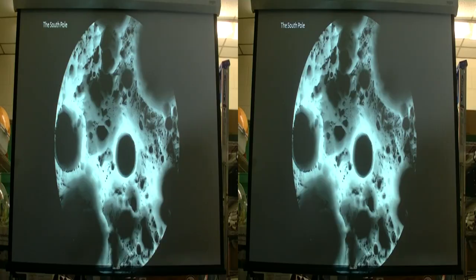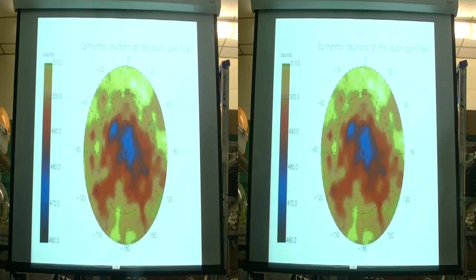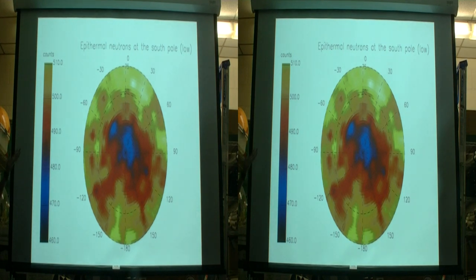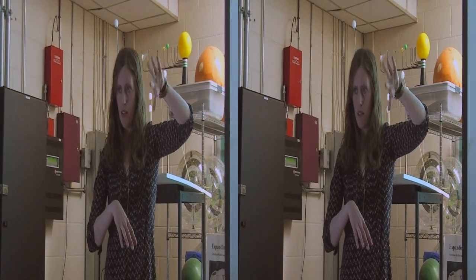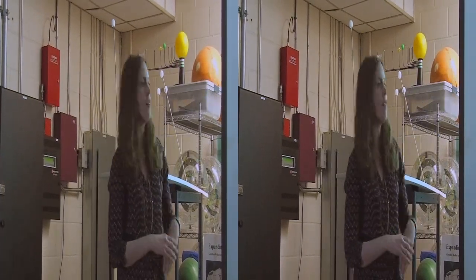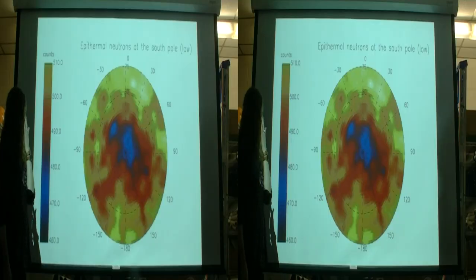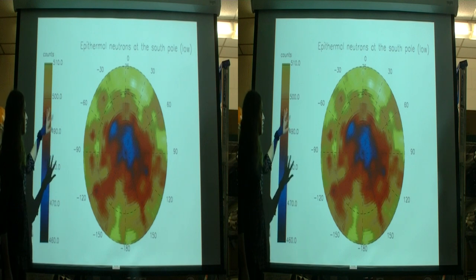And now the goal is to look in these shadowed regions for what we think is there, the ice, because of measurements from other spacecraft. This is actually from Lunar Prospector, that spacecraft that was right in the middle of that sad doldrum era of lunar exploration. It had a neutron spectrometer that measured epithermal neutrons.